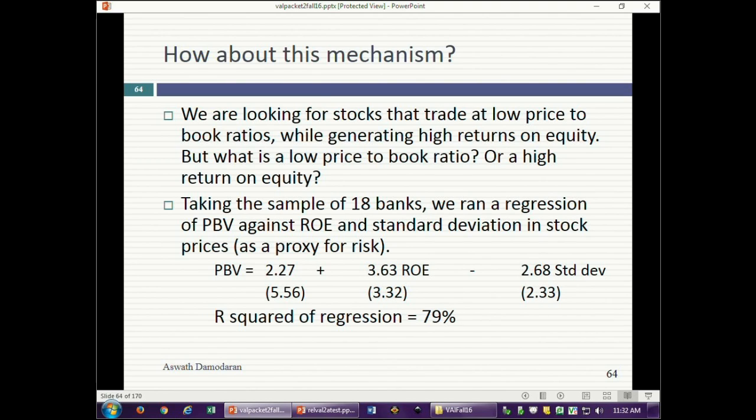When you run a regression, the first thing you want to do is make sure it's statistically significant, right? That's why I reported the t statistics in brackets. If you remember the old rule for t statistics, if you get a t greater than 2, you can at least claim to be statistically significant. R squared of 79%. But here's what I get from this. Every 1% improvement in my return on equity increases my price to book by 0.0363. Every 1% increase in my standard deviation reduces my price to book by about 0.0268. In fact, after I did this, I looked at the standard deviation and maybe that's not the right proxy for risk with a bank.